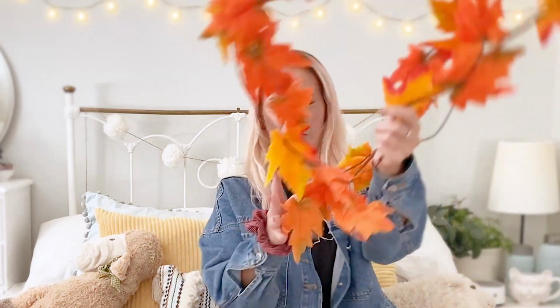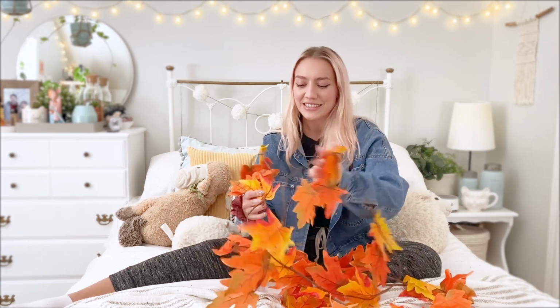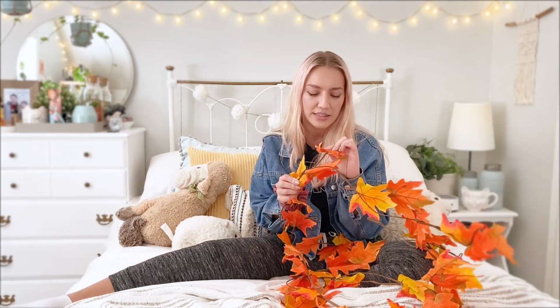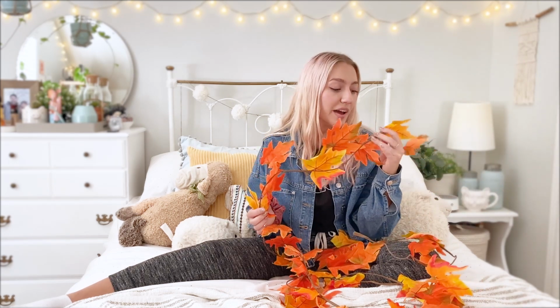Next up I have my fall leaves. These things are kind of like, okay, just don't look at them too closely, because you can tell that they're very fake when you look very closely at them. And they're kind of starting to fall apart.